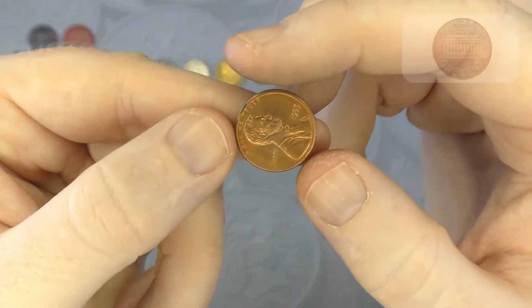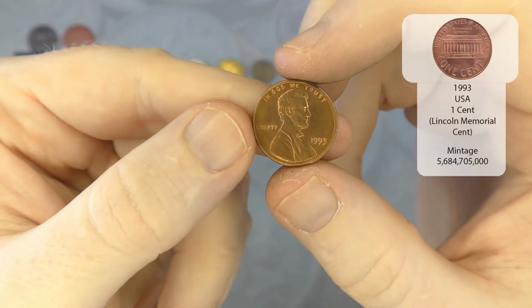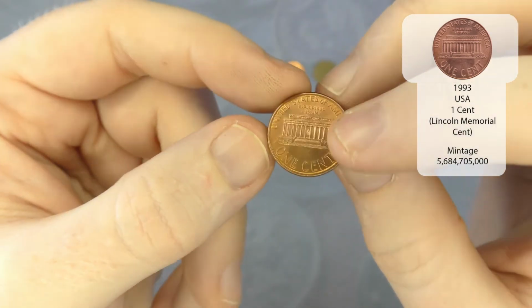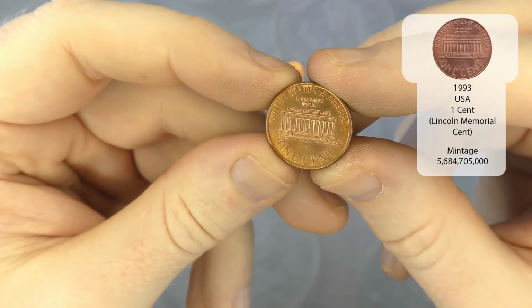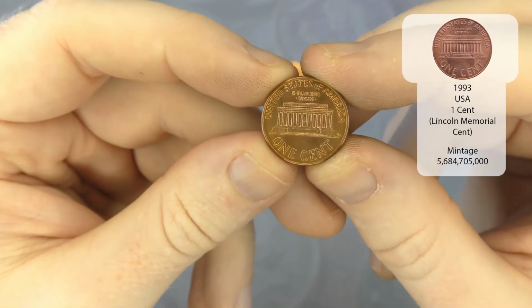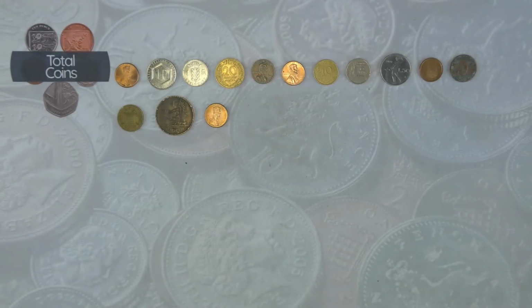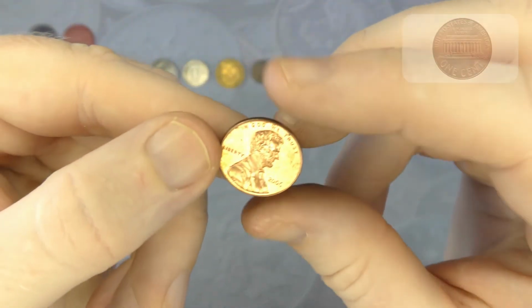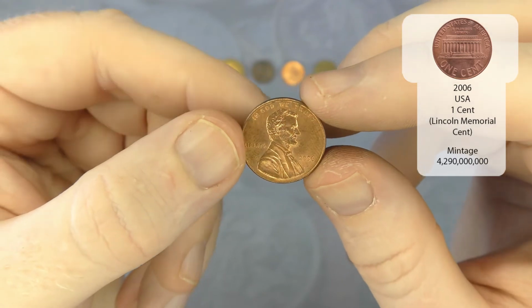And then another US 1 cent. So this time from 1993. Not in bad condition, that one. Actually in very good condition, actually. And another US 1 cent. This time from 2006.